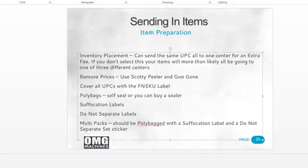The next thing is polybags. Polybags, there's a couple different styles. You will need to polybag some items where they're either open, they can get caught on something, or if they're like a stuffed animal, or they're multi-packs. So they come in a lot of different sizes. We usually keep in stock the 14 by 10 and several others, but the 14 by 10 is our most used one.